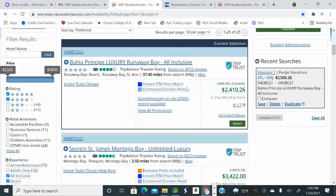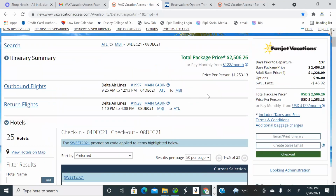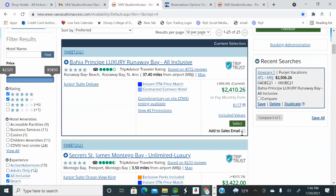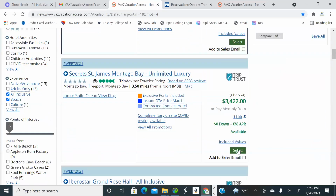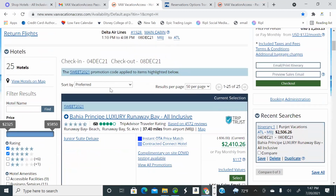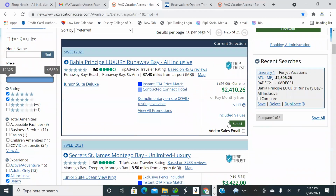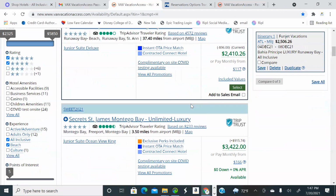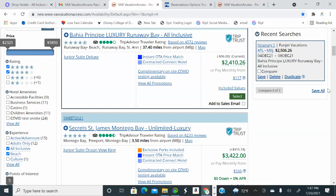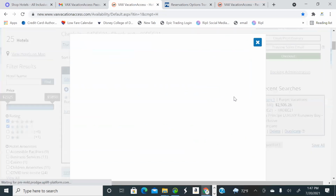Now, how do I send them a quote using VAX? So first thing, you want to go to create sales email, and you're going to see these little check boxes populate right here at the bottom, similar to Pleasant Holidays. So let's take a look. This is by preferred. I always like doing the preferred just because it's not necessarily lowest to highest, because look at this one. Here's Bahia. This was the number one preferred, and then Montego Secret St. James, 3422. Okay, so let's take a look at this one.